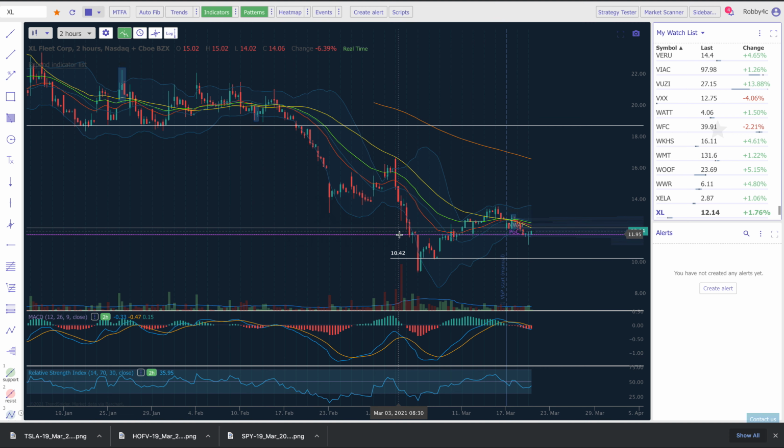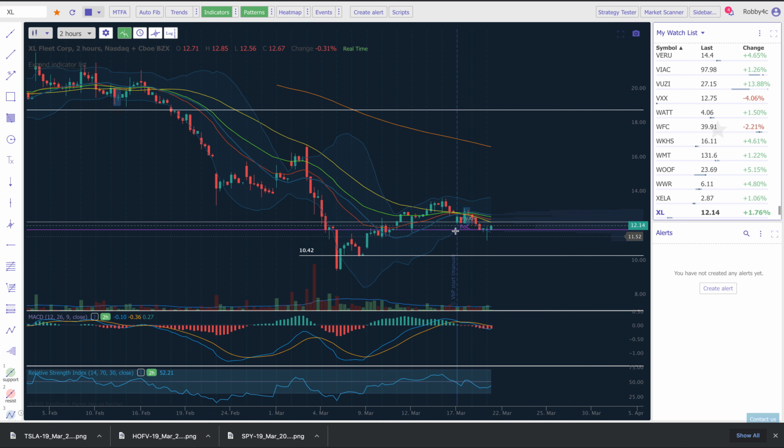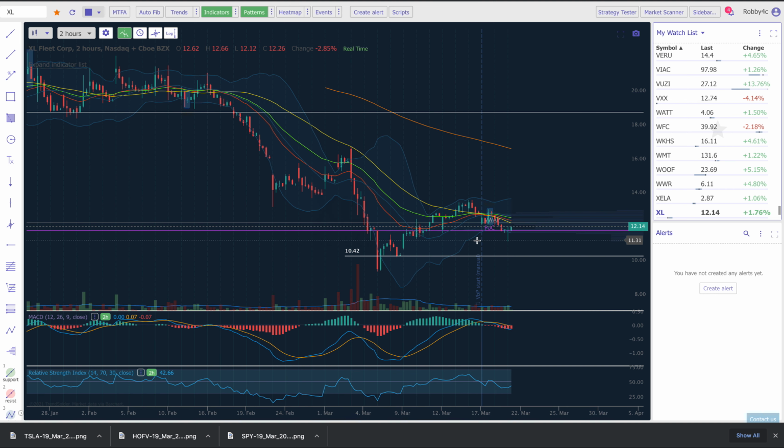Point of control is here. That's nice. So $12, it looks like there's a lot of buying and selling going on at $12. Hopefully that helps it form a base. This could have been just panic selling. This is seller's exhaustion here, so you can see this reversal and then it kind of trends up a little bit. Little head and shoulders pattern going on the 2-hour, nothing crazy.